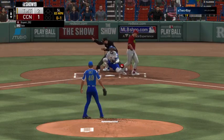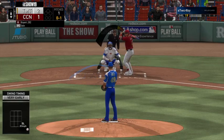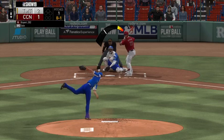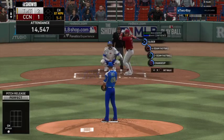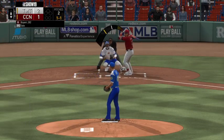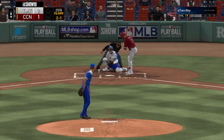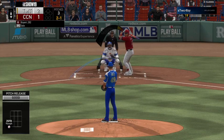And now a swing and a miss, and that's what you call establishing the inside part of the plate. It's strike 1. Well below the knees, laid off on the changeup there. Now a fastball that just misses here as the count moves to 2-1.